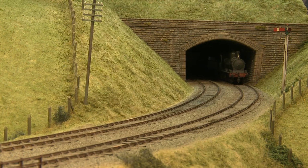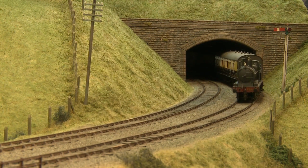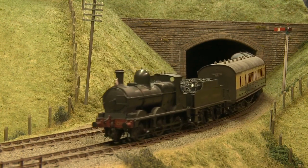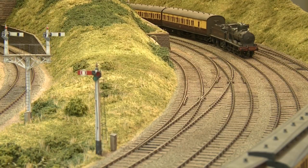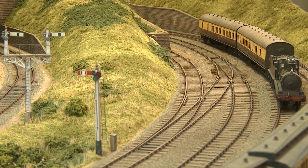We can follow the progress of a local train consisting of a Dean Goods engine and a two-carriage B-set as it travels along the down main line and through the scenic section of the layout. It emerges from the stone tunnel mouth that conceals the line's continuation in the direction of Hereford.